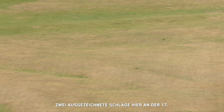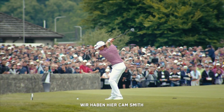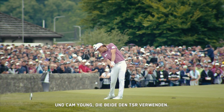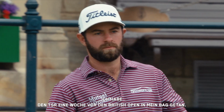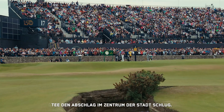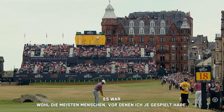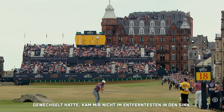Two excellent tee shots there in 17. You've got Cam Smith and Cam Young both using TSR. I put the TSR in my bag the week before the British Open. I had a lot of confidence in that driver right off the bat. You know, hitting the 18th tee shot into the center of town, I think it's probably the most people I've ever played in front of. And I can guarantee you that the fact that I switched drivers was the farthest thing from my mind.